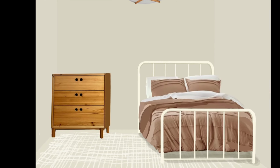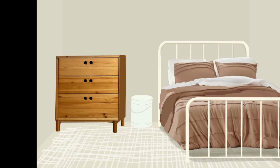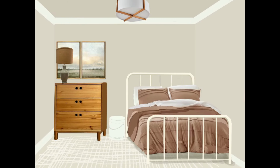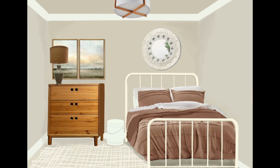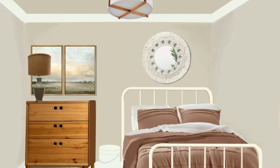Hint, hint. This chest of drawers is such a simple style. It helps warm up the metal bed too. I made the game day decision on the lamp because it ties in so nicely with the artwork. The macrame mirror also scratches my texture itch, and we are done. What a friggin' improvement. Would you have done anything differently?